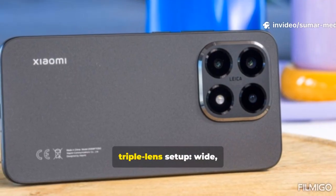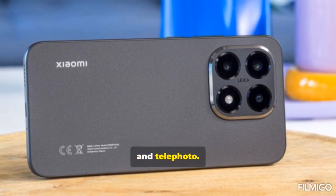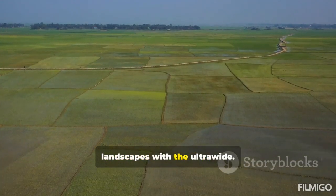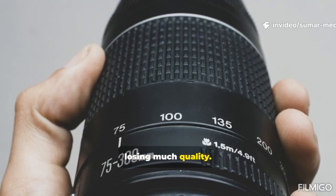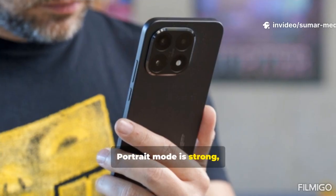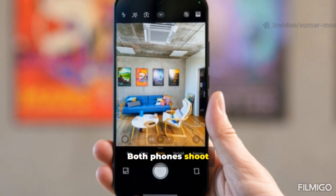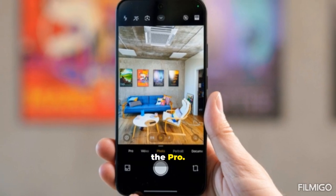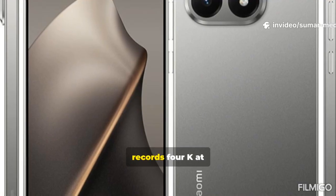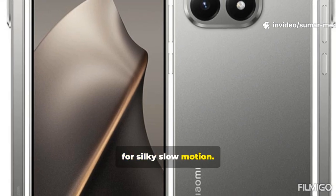It's a versatile triple lens setup, wide, ultra-wide, and telephoto. Capture sweeping landscapes with the ultra-wide. Punch in with the telephoto without losing much quality. Portrait mode is strong, with clean edges and pleasing bokeh. Both phones shoot great 4K video, and creators should note the Pro. The 15T Pro records 4K at 120 frames per second for silky slow motion.